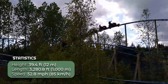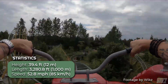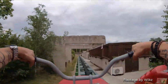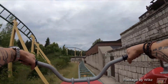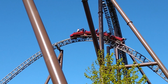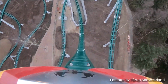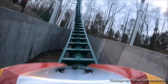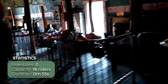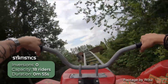It's 39.4 feet tall, it's 3,280.8 feet long, exactly 1 kilometer, and it goes 52.8 miles an hour, which according to some sources is the fastest coaster in Denmark along with Piraten and Draukong, but according to the park themselves, Piraten is faster. However, that doesn't matter, because in 2 months' time, we're going to have Phoenix anyway, and that's going to be the fastest. This ride obviously has zero inversions. It's got 9 rows with 18 seats and a total duration of 55 seconds, including both of the launches.